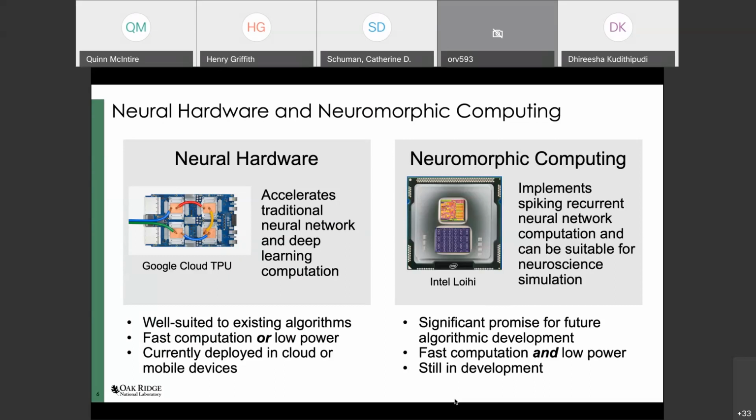So my definition of neuromorphic computing is systems that are implementing spiking recurrent neural network computation, taking a little bit more inspiration from biological neural systems, so much so that they can actually be suitable for performing neuroscience simulations. Now, with these systems, there is significant promise for future algorithmic development. You can map some of today's algorithms onto these systems, but they also offer additional capabilities, and they have really great promise for the future in figuring out how to utilize these to do more brain-inspired learning. These systems can give you fast computation and low power. They're event-driven in the way that they operate, which gives you this low-power operation.